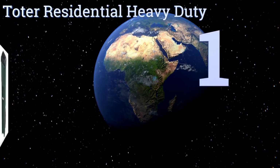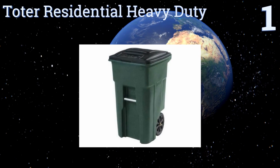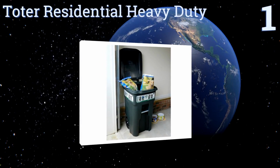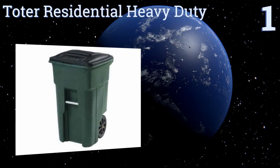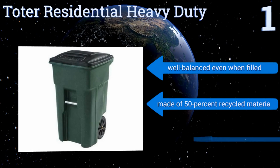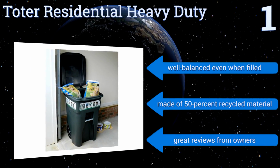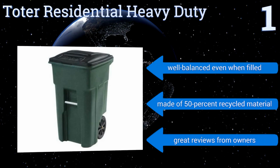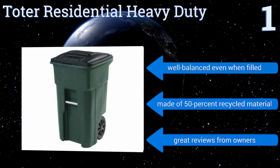And coming in at number 1 on our list, most Toter residential heavy-duty cans last for 15 to 20 years of regular use. You can rest assured of having one for at least a decade thanks to their industry-leading 10-year warranty. They're compatible with most automated curbside pickup systems. It's well-balanced even when filled and made of 50% recycled material. It gets great reviews from owners.